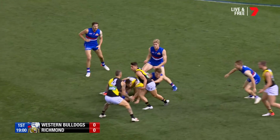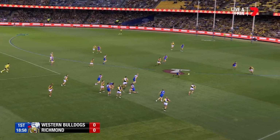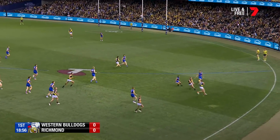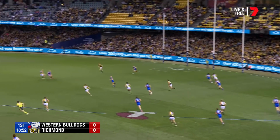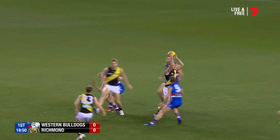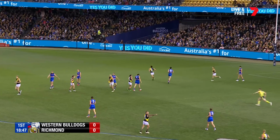Nervous. Clean possession. Martin with his first touch. Outside of the boot. Ross, nice step around Cordy, and then the centering ball for Lynch. Didn't get to him. McIntosh.